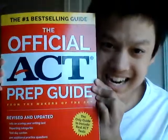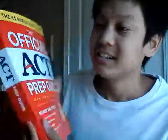So once again, the Official ACT Prep Guide, 2018 edition. I had to infer that, and they say it's by the makers of the ACT. And actually, they even say here, the only guide to include real ACT tests, meaning these were probably past ones. That's what I inferred, though. Anyway, guys, that is my take on the Official ACT Prep Guide from the makers of the ACT, inferred 2018 edition. And so now, that is where I stop.